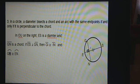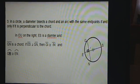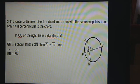So, kung perpendicular yung nabuo noong in-intersect ni SE yung chord GN, ibig sabihin, congruent yung mga segments noong chord at saka dun sa arc na dinaanan ng ating diameter. Okay? Pero kung hindi nag-form ng perpendicular line yung chord at saka yung diameter, we cannot say that the chords that intersect by line segment ES are congruent, and we cannot say that the arc that is intersected by diameter ES are congruent, kung hindi naman nag-form sila ng perpendicular lines. So, yun yung sinasabi ng theorem number 3.